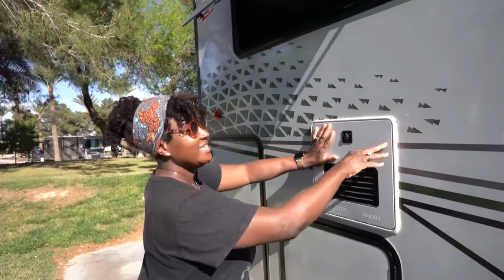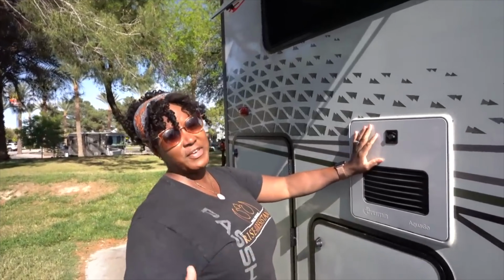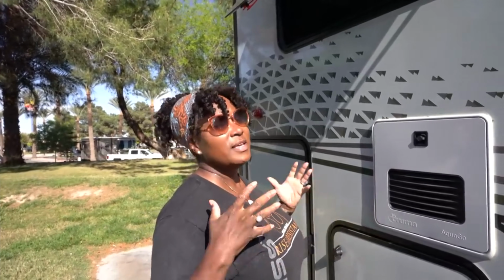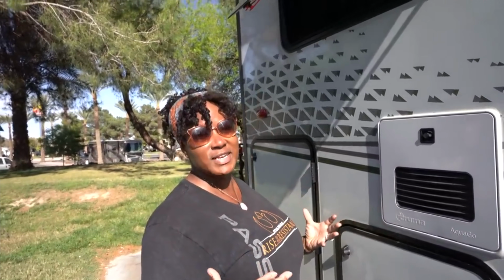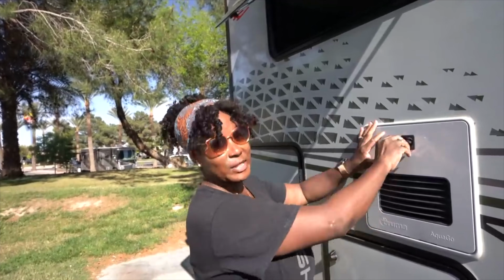So, as you can see there, don't expect a brand new RV to not have its fair share of issues. Things happen all the time. If you go in knowing this, you'll have a little bit less stress when it does happen. But make sure you get a good warranty because you will need to get those things fixed.